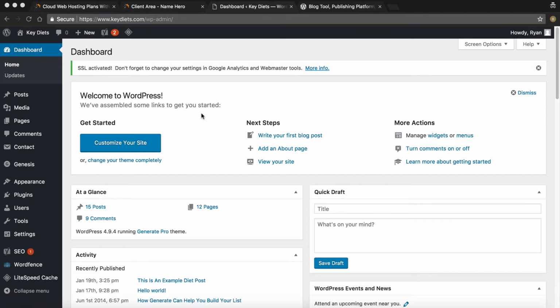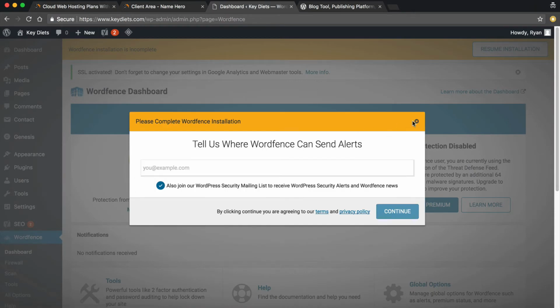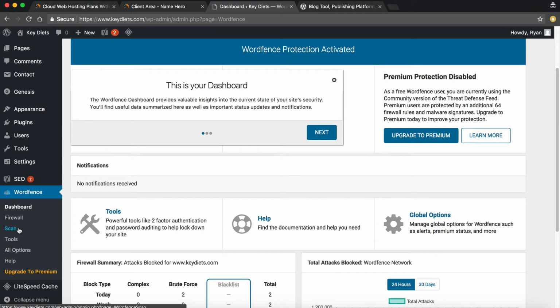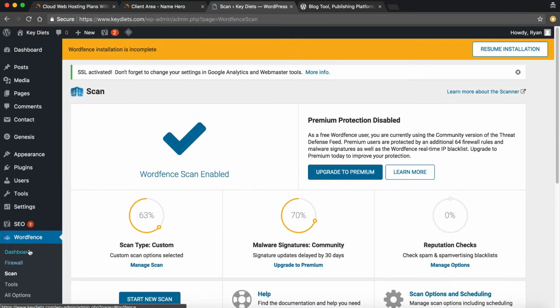So if you can access your dashboard, continue following along, and then I'll get into a little bit more about the files and folders they gain access to. So if you can, try to install the Wordfence security plugin. And it's going to ask you to send alerts here. But do a scan with this. And you can go over here and click scan. And next, it's giving me the tour here. So I can actually just go to scan.